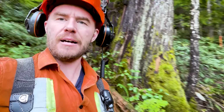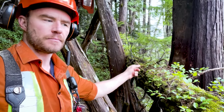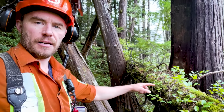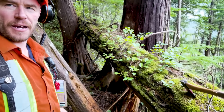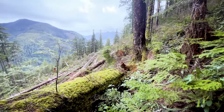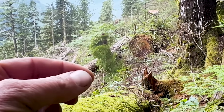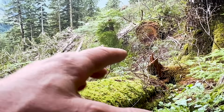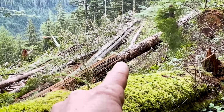So I got a blowdown that I'm dealing with right now. The blowdown's probably been laying down in here over 100 years. It's so old, it's got moss and trees growing on it, suspended up in the air. I've already took a chunk off the butt right there, cut it there, and then it pinched together, and then I dropped another cut right here to get this whole thing to drop down, right? And then there's the piece right there.